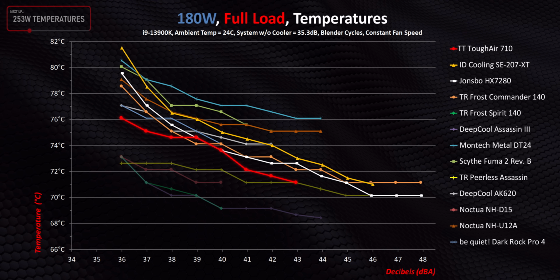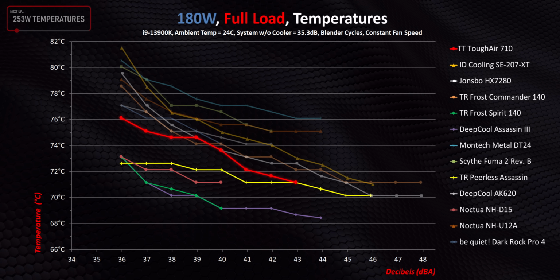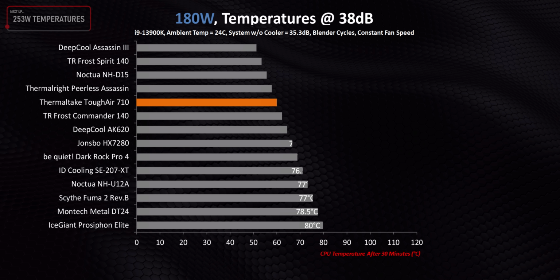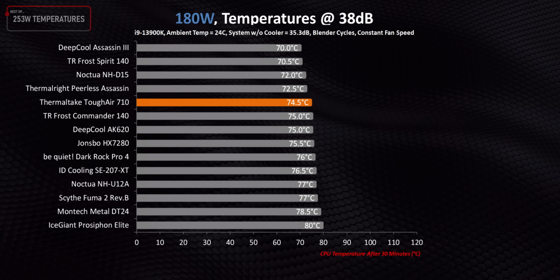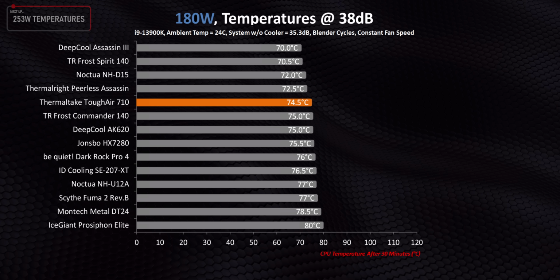And yet when you compare it to the top tier products, there's still a 2 to 4 degree delta at identical noise levels. You can really see how things shake out when all the heatsinks are normalized to 38 decibels again. The 710 is in the upper end of cooling performance, but there are certainly better heatsinks out there.